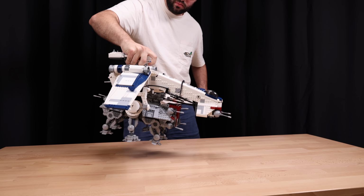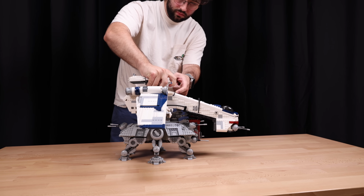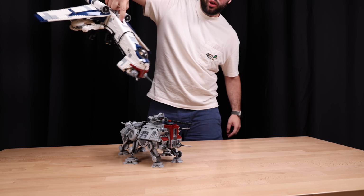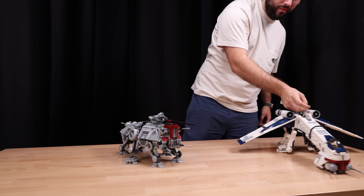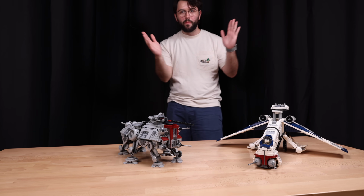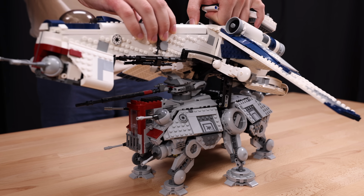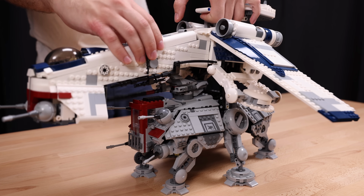But are you noticing how hardcore I'm going with this Republic dropship and ATTE combo? This thing is incredible. You can go quick, drop the ATTE off, go right back in, swoop in, pick it up faster than you can with the ATOT with dropship, which is an incredible testament to the designer. All right, so what is really happening here?